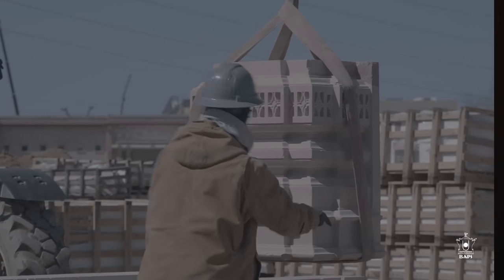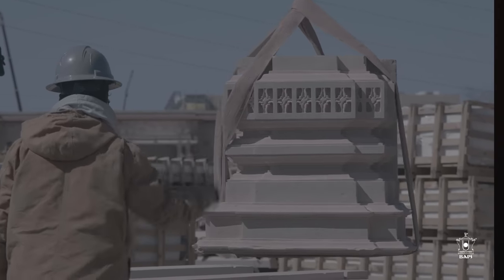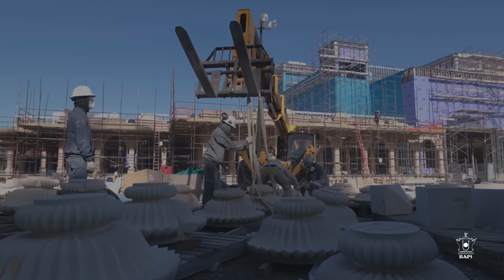Actually, I use the word man-made, but those people who are working as volunteers here, they were made by God. And this art is a gift to them by God. So indirectly, it is created by God.